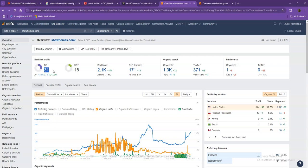This is the level of trust that Google has in your website, and UR is the strength of your website. Backlinks, on the other hand, are other websites that refer to your website, so they're like shoutouts from different directories like Yellow Pages, Yelp, and the like. One important thing that I need to discuss in regards to backlinks and referring domains is that this actually needs to be a 2 to 1 ratio.